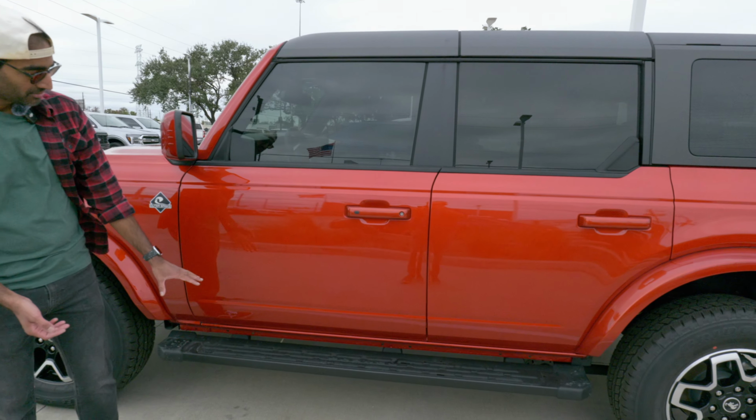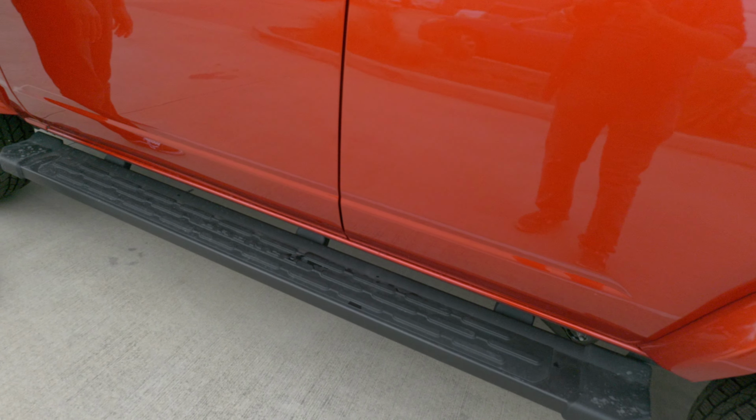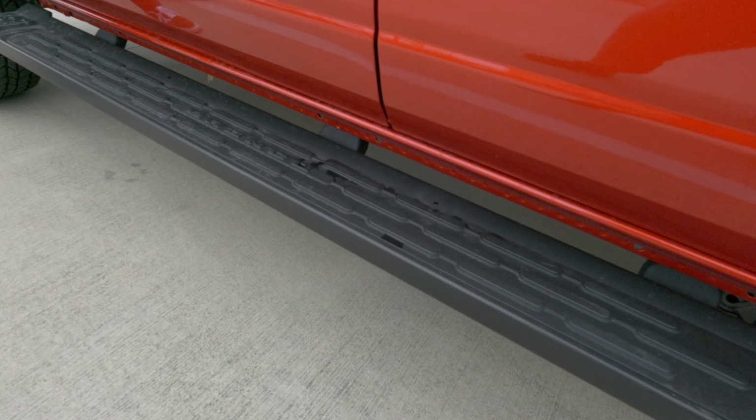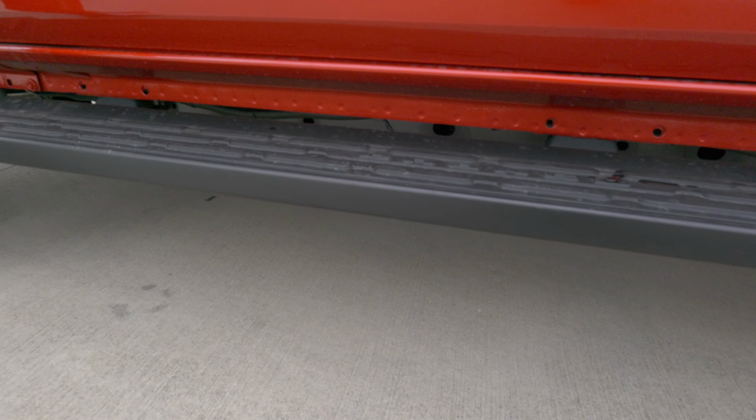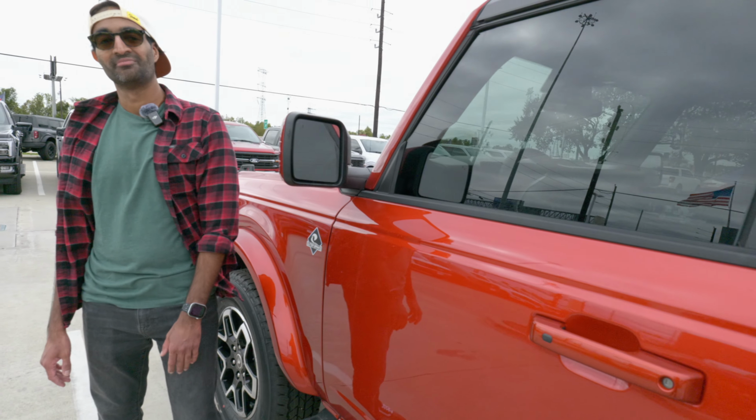And down below here, we have our running boards, which will of course help you to step into the car and also protect the chassis. So of course down below it's fully metal, and then you have this nice plastic rubber sort of gripping material to help you get in and out of the car.